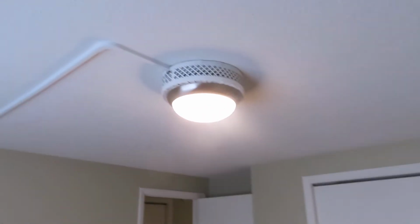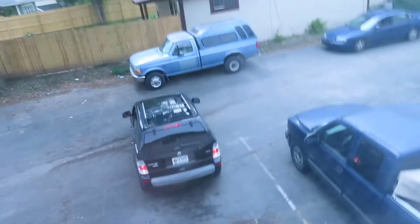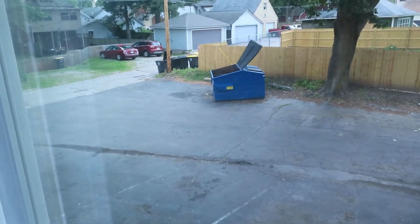And then the bedroom is huge, 14 by 14, 12 by 14. I mean, a big, big, big bedroom. And got a nice big closet right there. Again, we put in the overhead lights. You got parking out back. Somebody's coming up. There's your dumpster. So there is parking on property.